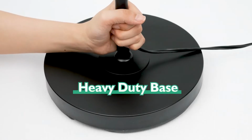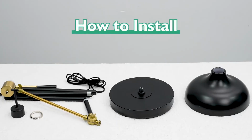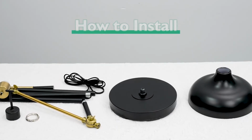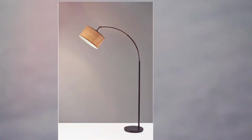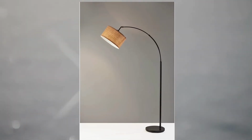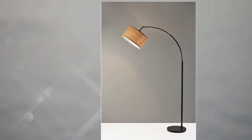The marble base is not only decorative, but it also helps stabilize the lamp and prevent it from tipping over. You won't have to hide it beneath your furniture like other lamps. This lamp is both functional and stylish, making it perfect for any decor. The current price for this lamp is $250, which is great value for its quality and design.